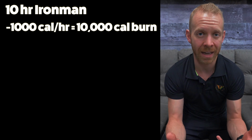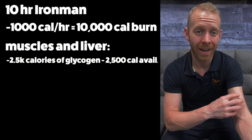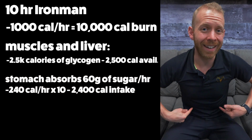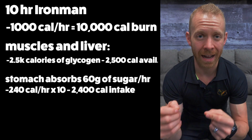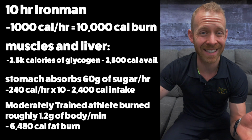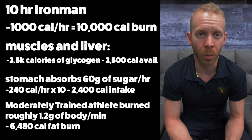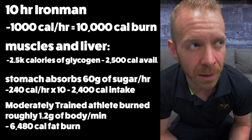So let's look at the math for a more fat adapted athlete like Matt. We've got the same 10,000 calories that we're going to put out in the event. We have the same 2,500 calories that we can access in our muscle and liver. We have the same 2,400 calories that we can take in with 60 grams of carbs every hour. But a fat adapted athlete who is able to oxidize more fat can burn anywhere from 1 to 1.7 grams of fat every single minute. Let's say Matt was able to burn 1.2 grams of fat every minute. I think that was actually the number he got up to in just 10 weeks of training.